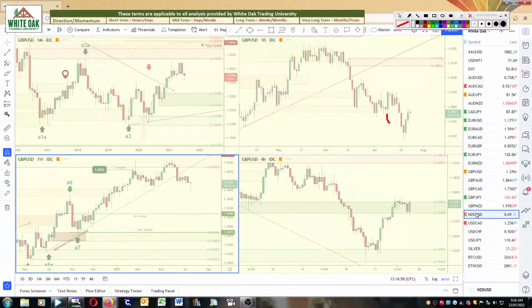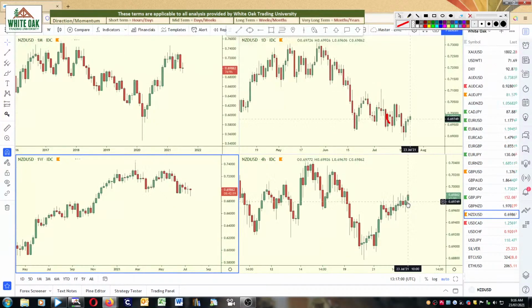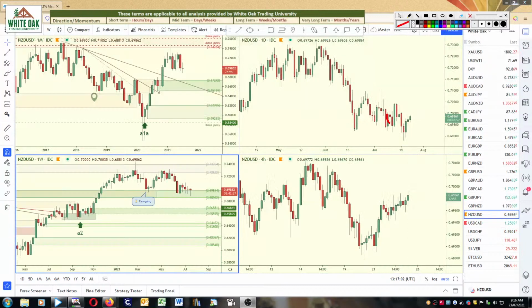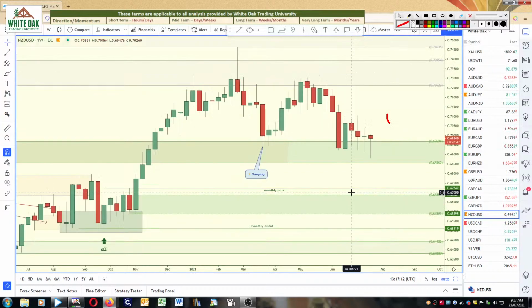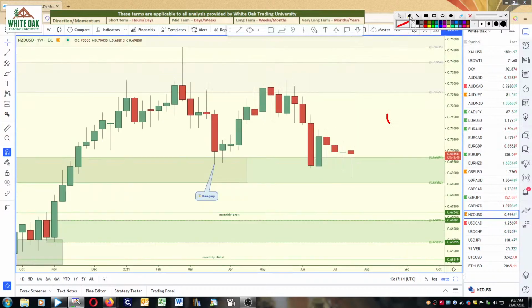Let's take a look at the Kiwi, see what's going on there. So Kiwi's still holding that area of demand on the weekly chart that we've been talking about as well. Kind of looks similar to the euro in terms of price inching its way lower, but still holding the area. So there's no reason to suspect that price is going to drop unless this area was to get taken out. That's the bottom line.